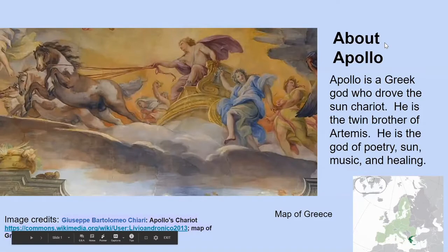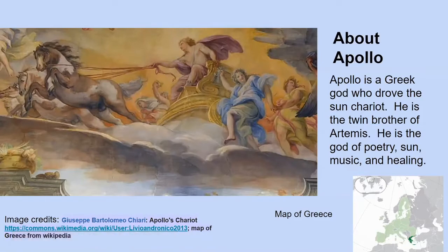Apollo is a Greek god who drove the sun chariot. He is the twin brother of Artemis. He is the god of poetry, sun, music, and healing.